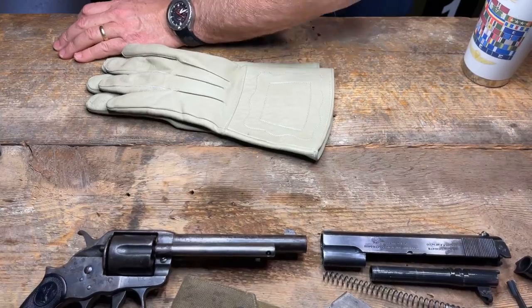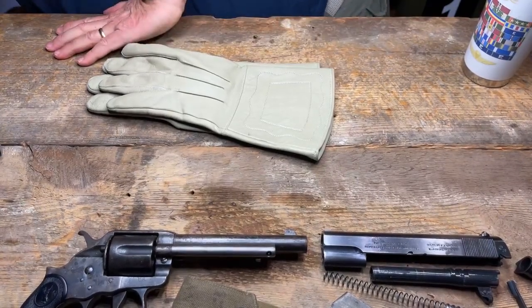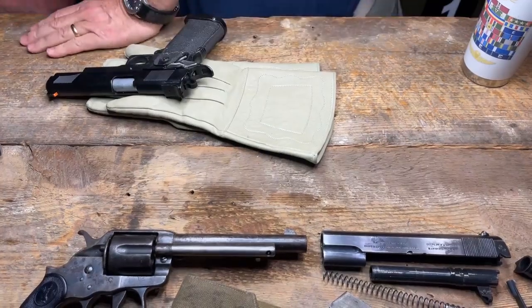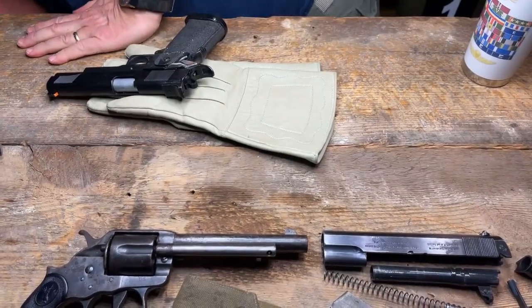So now what are we getting into? Now I'm going to show you some guns that were mine that I actually used on deployment.